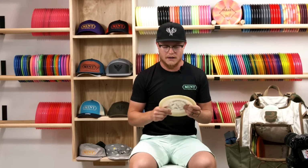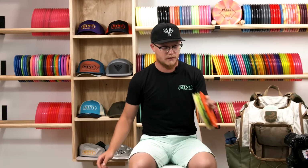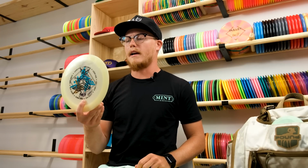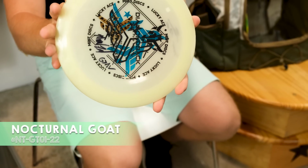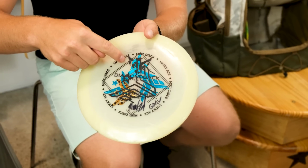Next up, we're gonna go to the drivers. I think at the moment I have 4. I'm gonna go through the goats first. First off, I got a special package in one day from Guy. This is by far my favorite goat. It is so cool to have my Diamondback stamp on my favorite driver.